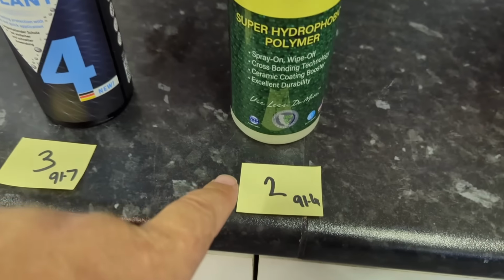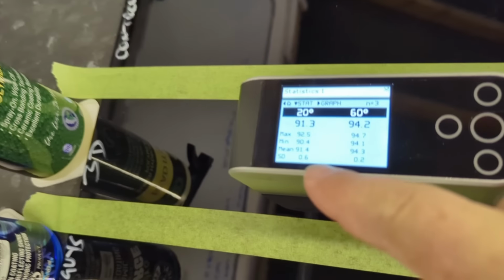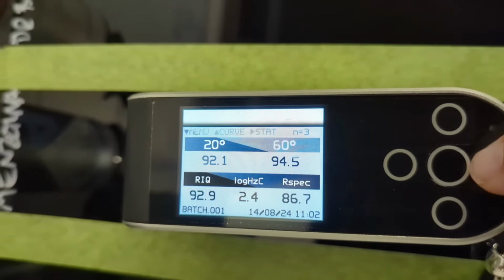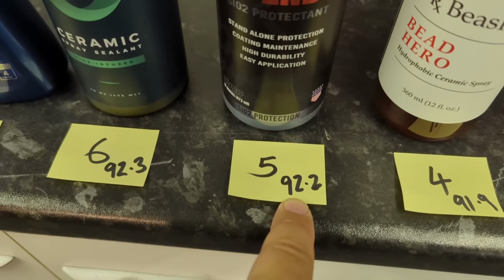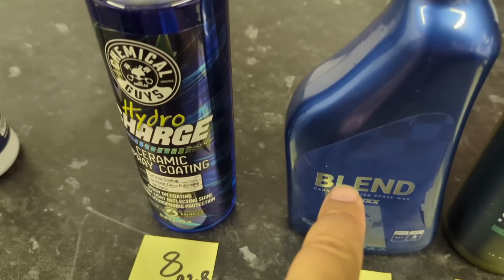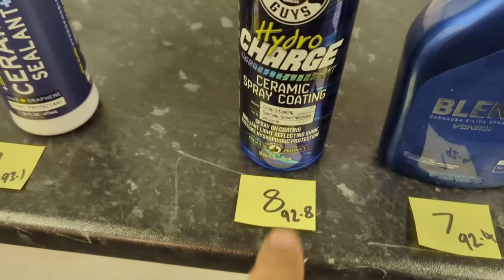The next worst, but there's a considerable jump up here where all of them are actually quite close, is the 3D Bead It Up putting 91.4, then Menzerna with 91.7, then Dr. Beasley's with 91.9, then P&S Defender with 92.2, then Armour with 92.3, then Vonixx Blend with 92.4, then Chemical Guys with 92.8 in third place.